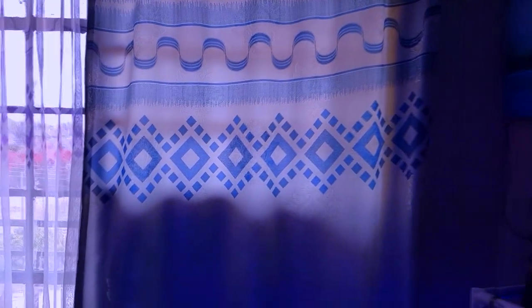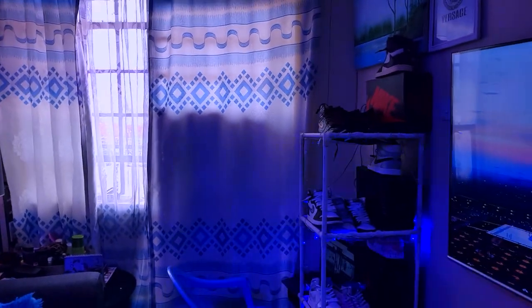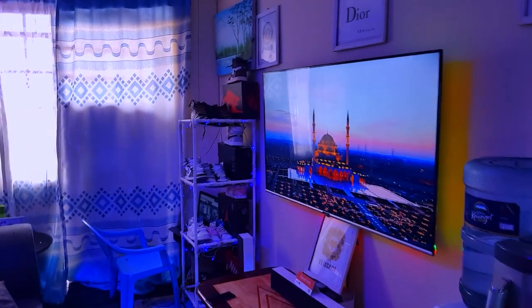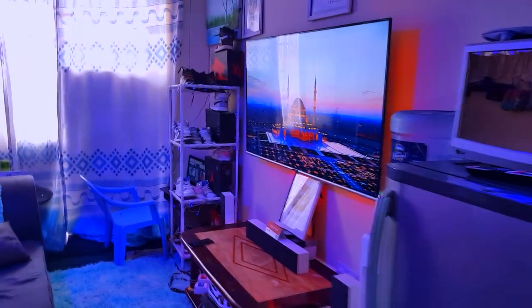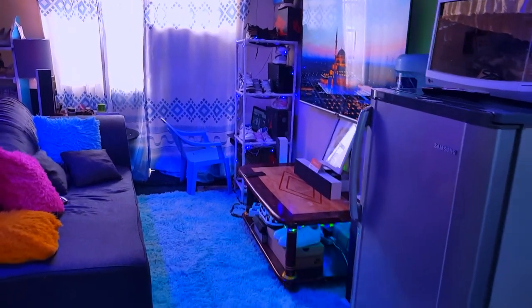Did you know in our balcony? Yeah, that's where we edit our videos from. Guys, let me show you our washroom. From there, when we leave the washroom, then I'll show you our bedroom setup, right?